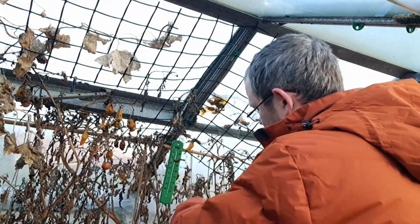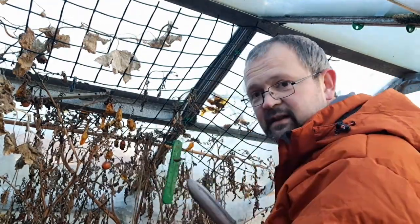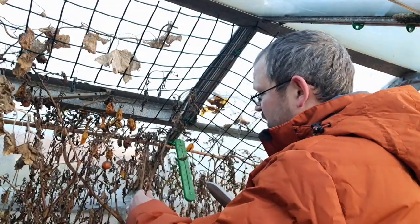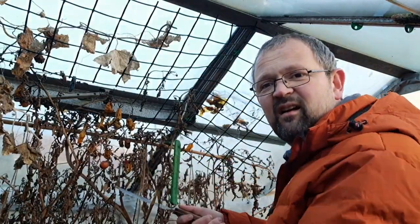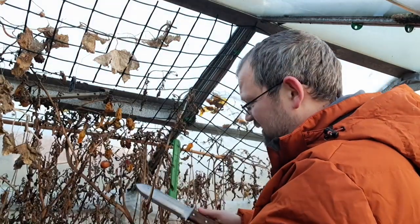I'll get the string out of the way first. So, lovely and sharp. I'm taking my plants and I'm trying to cut through them. I don't know if you can see that. Nothing on that side.